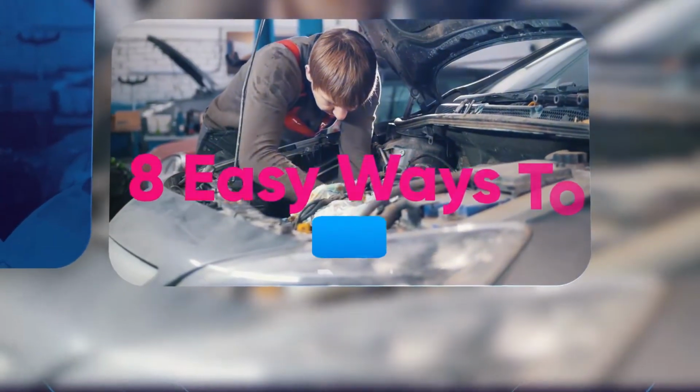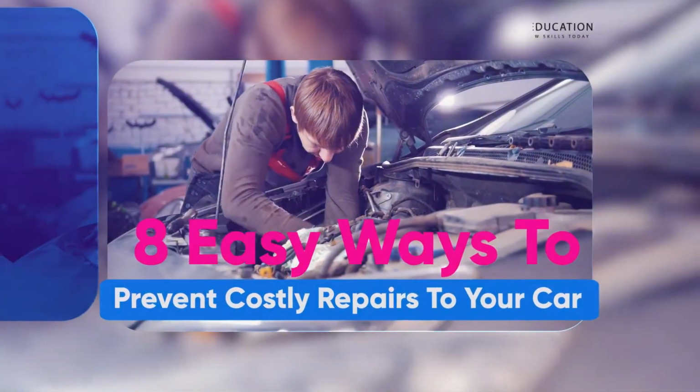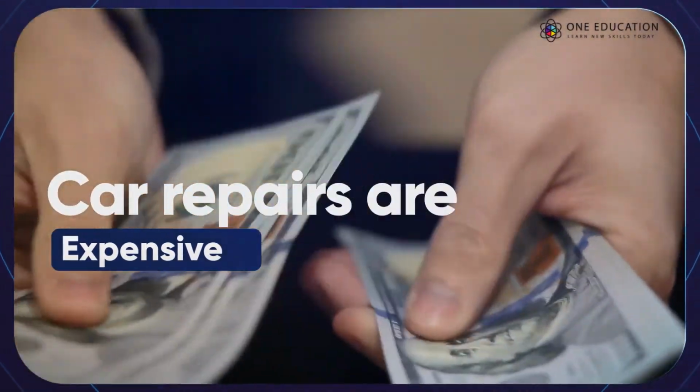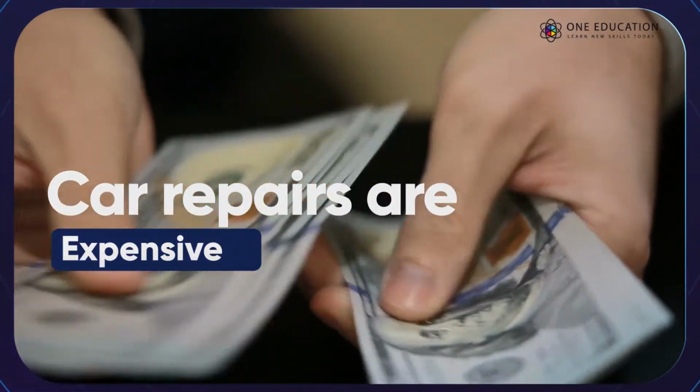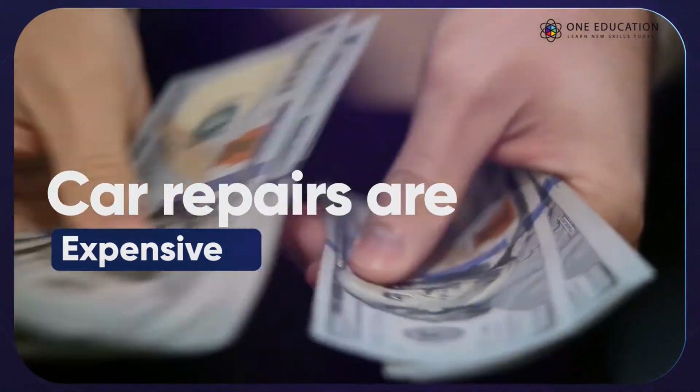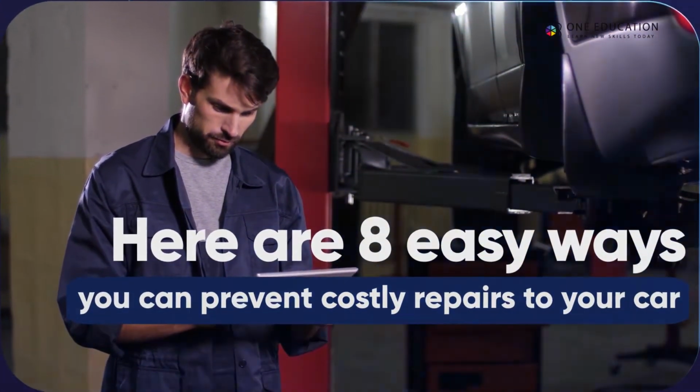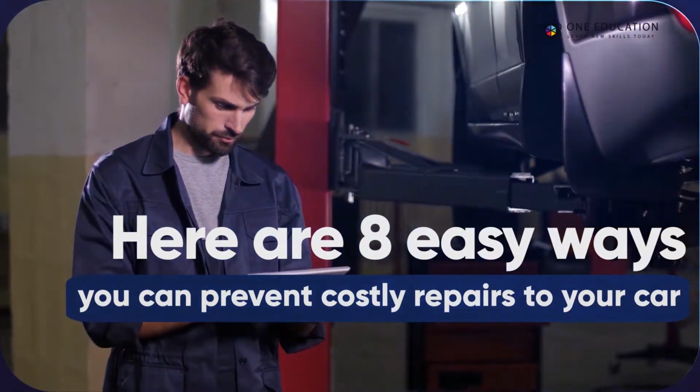8 easy ways to prevent costly repairs to your car. We all know how expensive car repairs can be. And don't get me started on those regular maintenance costs. But it doesn't have to be that way. Here are 8 easy ways you can prevent costly repairs to your car.